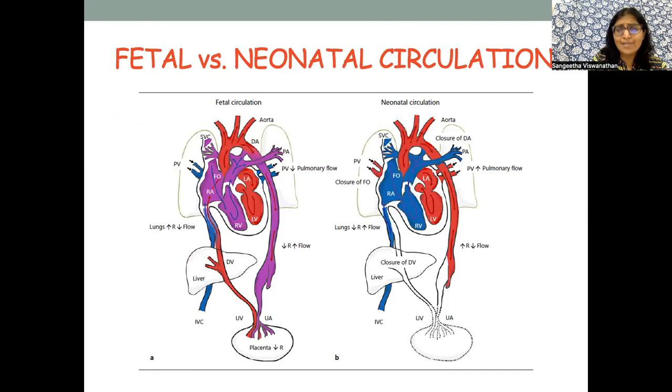So in summary, fetal circulation and neonatal circulation are quite different. In the fetus, you have the placenta, you have ductus venosus with flow, you have the foramen ovale with right to left flow, and the ductus arteriosus, again, with flow from the pulmonary artery to the descending aorta. There is admixture at various levels. The desaturated blood and the less desaturated blood are mixing at multiple levels.